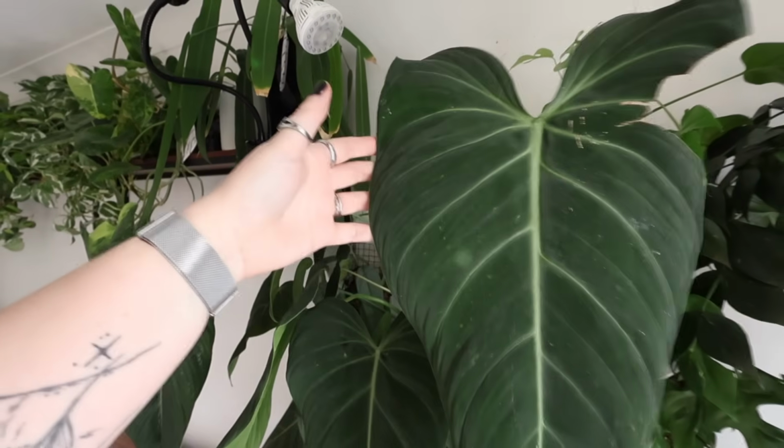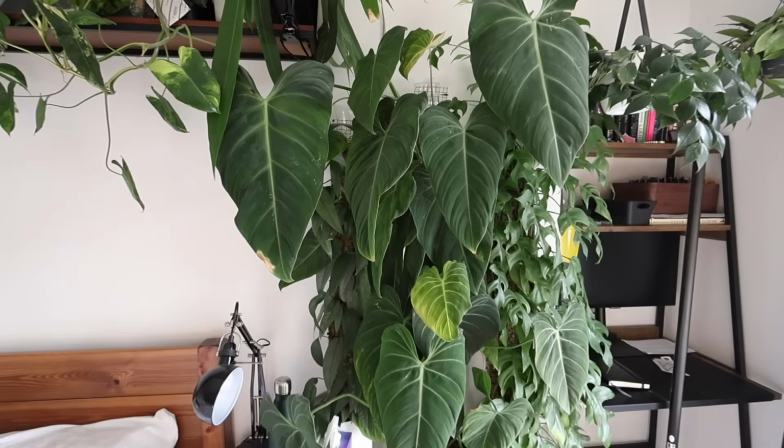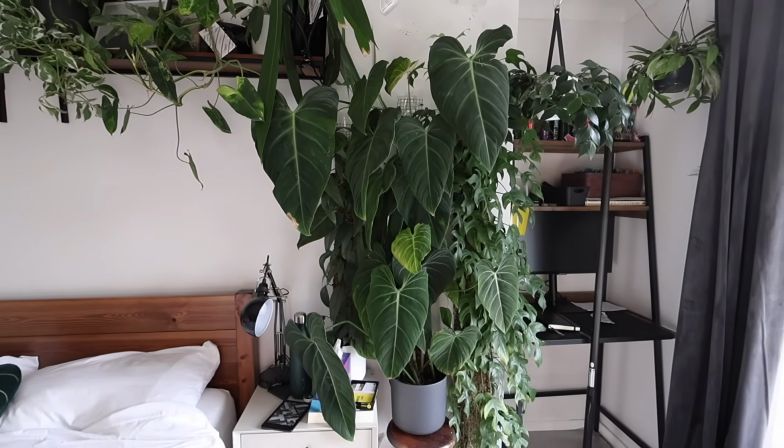And the sort of dark, velvety, heart-shaped leaves, chef's kiss, phenomenal. And it's like all the great things about a glorious and a melanochrysum combined because it's a hybrid of them. So you just get the best of all worlds in that, because I struggle with both of those on their own. But together, they just make the perfect plant, in my opinion. The philodendron glorious, 100% would pick that any day.